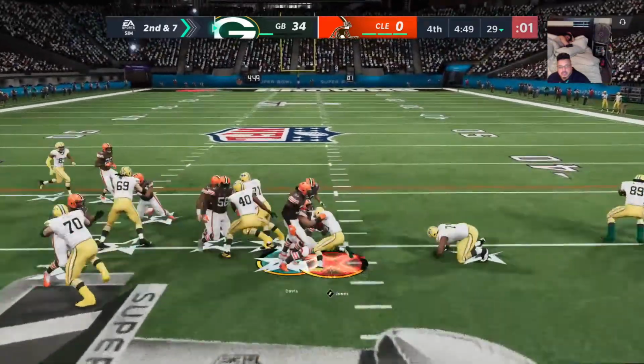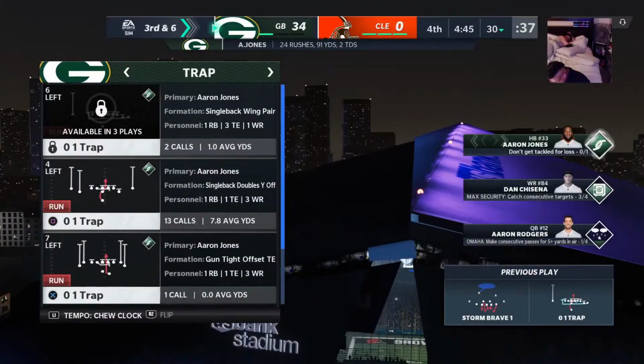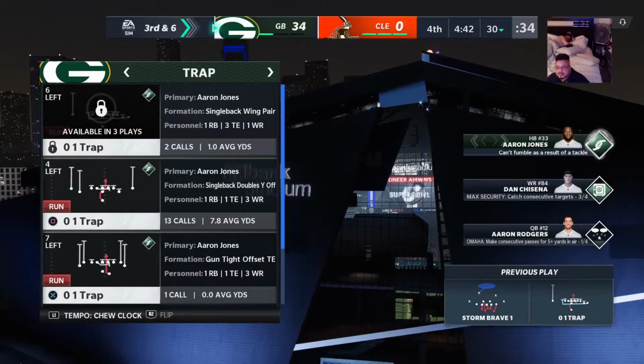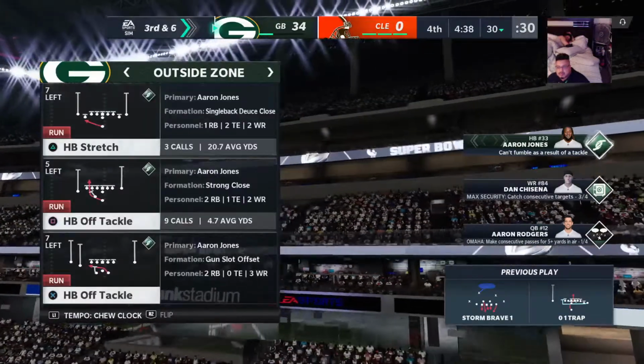They'll keep it on the ground. Jones, not much room here as he only gets it to about the 30. A 1-yard gain there following the 3-yard pickup on first down. Gain brings up 3rd and 6.